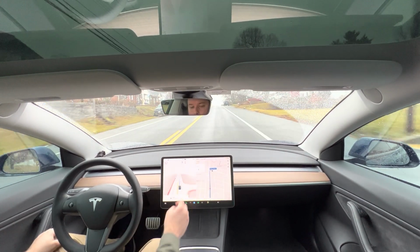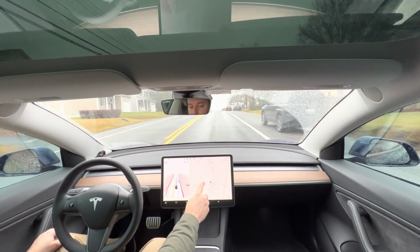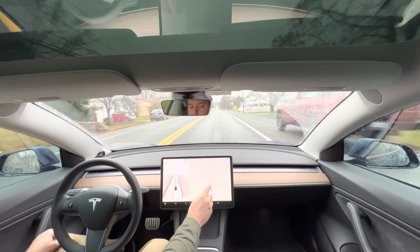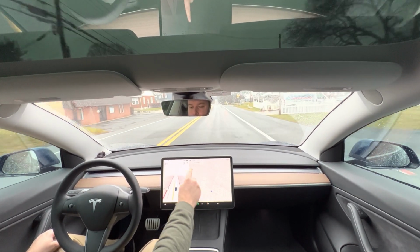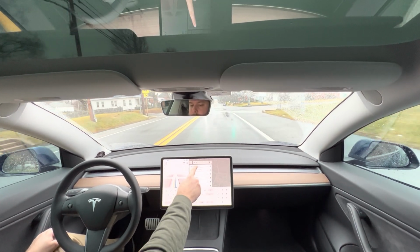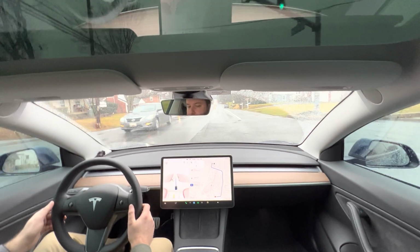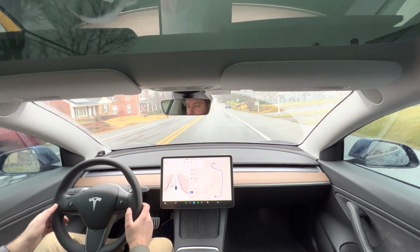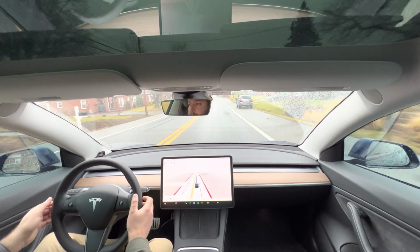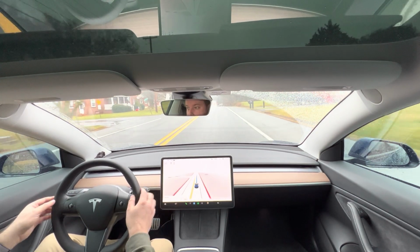Alright, so we're going to come up on this destination. I'm going to change the destination to... actually, let's see. Lowe's. Okay. So I just got a text message from my wife, says that our drill died and we need a drill, so I'm going to go buy a drill. So I'm going to go to Lowe's.